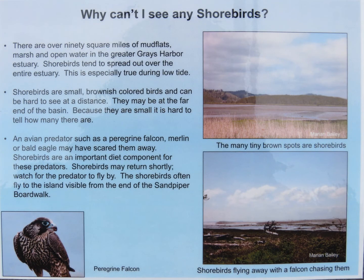Why can't I see any shorebirds? Part 2. There are over 90 square miles of mudflats, marsh, and open water in the greater Grays Harbor Estuary. Shorebirds tend to spread out over the entire estuary. This is especially true during low tide.